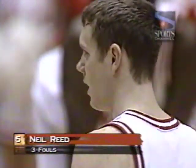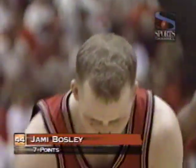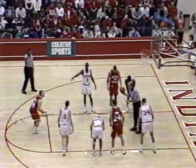Indiana takes the ball out. Andre Patterson throws it away, and Ohio State looking for a 4-point play. 3 fouls now on Reed. That could affect his play here second half. Right now, Indiana staying with him. Bosley hits that free throw.